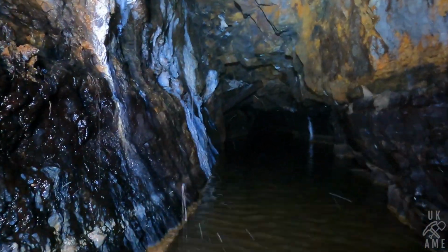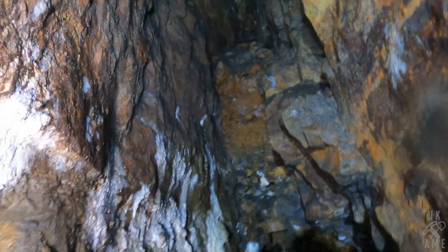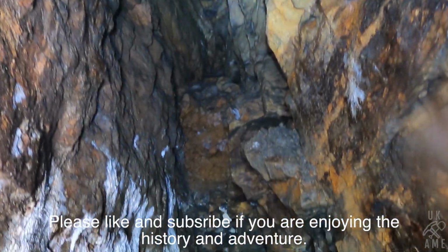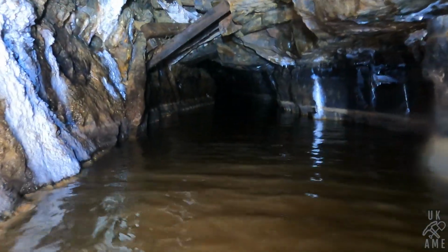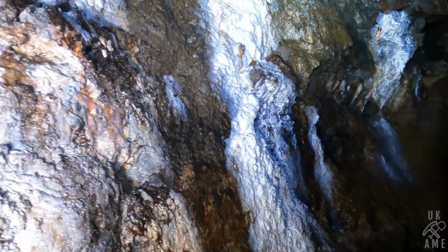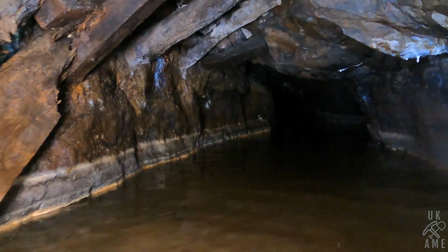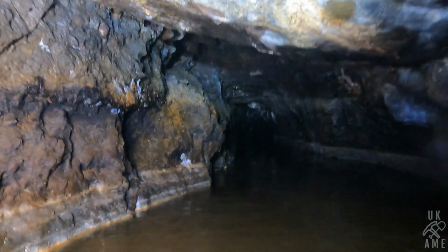Let's walk our way through. See some calcite on the left and old wooden timbers. People working up there. There's actually stacked deads up there. Mad. Right, back to the tunnel. Here's that calcite, which is calcium being leached from the rocks in the vein. And come under this whole mess into yet another flooded tunnel.